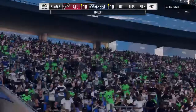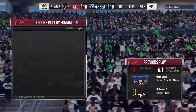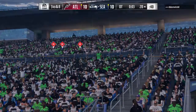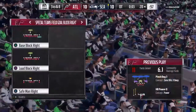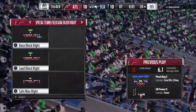Now the timeout comes here in the waning seconds of this overtime as we could be set up at long last for a potential game winner. So on now is Blair Walsh.